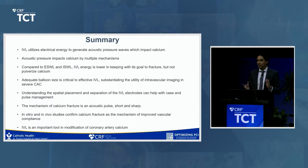There's no doubt the mechanism of action is fracture of calcium, but those calcium fractures may actually happen in multiple different planes. You should understand the spatial distribution of the electrodes so you can maximize the energy on the wall. And both in vitro and in vivo studies show that this calcium fracture can improve vascular compliance. I think there's no doubt that IVL is going to be an important tool for calcium modification in the future. Thanks a lot.